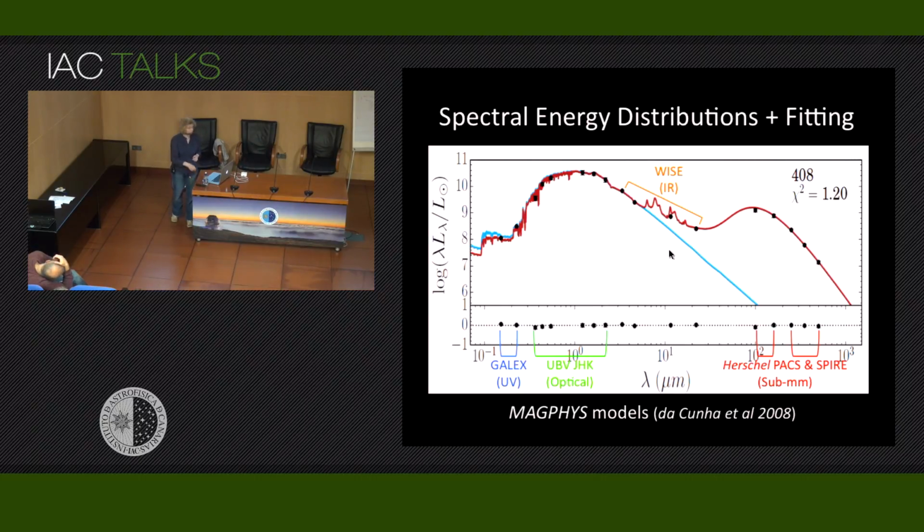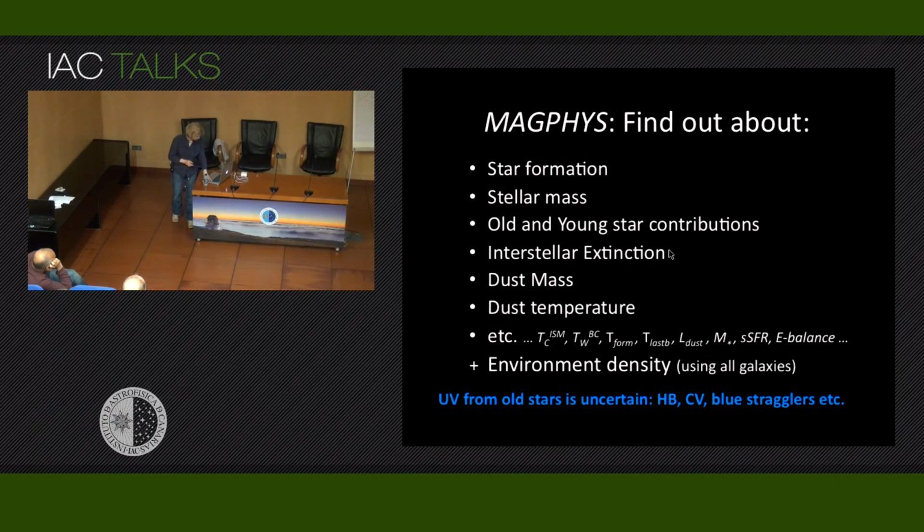The 5 points on the right-hand side, you can see the modified black body nature of those points, and that gives you the temperature of the dust. So from MAGPHYS fits, you can get a wide range of parameters, including information about the current star formation rate, the stellar mass of the system, and the old and young star contributions, information about the extinction, and the dust mass and dust temperature, and even split it into different components of the dust and have a warm dust component that you can get characteristics for. So there are a wide range of parameters, some of which are better constrained than others. For example, the stellar mass is very well constrained by these methods.